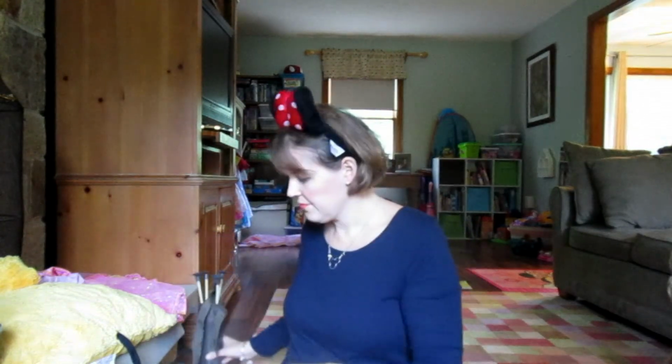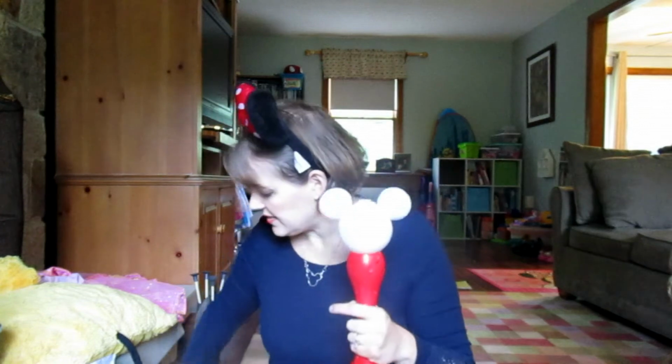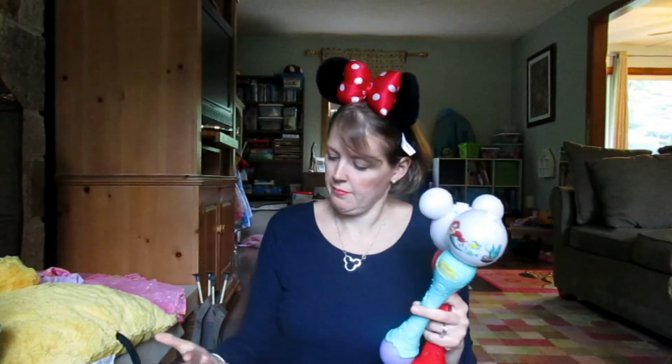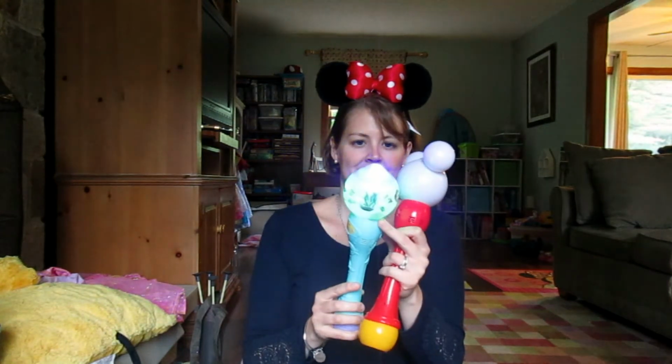The night we did Fantasmic, we decided, and it's leaking a little bit here, to let the kids get these bubble wands. They used to have bubble guns, but they took those out because there's no longer any kind of gun in any of the Disney parks now, for obvious reasons. So they have these bubble wands now, and they're really cute. This one glows and makes songs, and this one just glows.